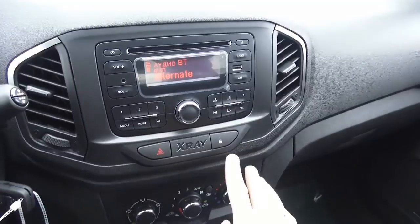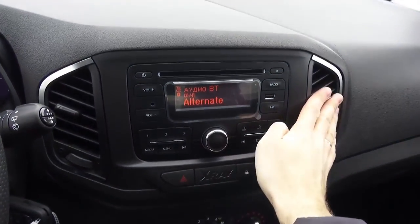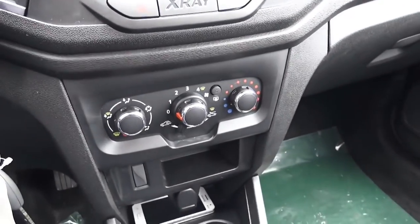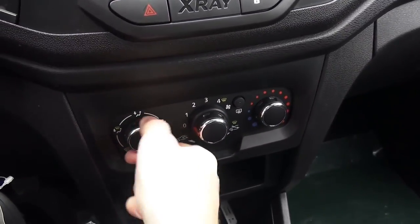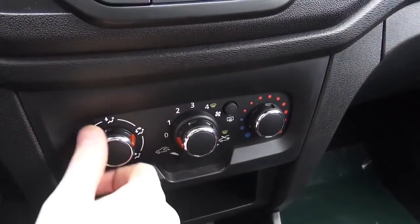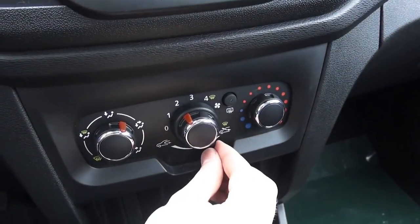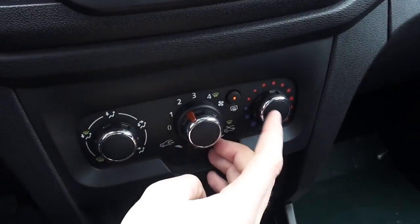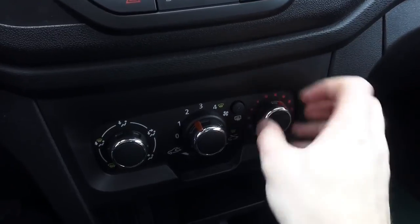Your electronic central lock. Not bad indeed. Down here you can find your very easy to use air conditioning, the different modes, face, knee, etc. Fan speed control, your recirculation settings, rear defrost, and of course your temperature.